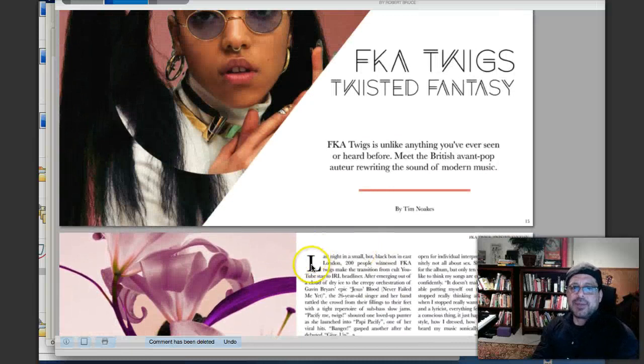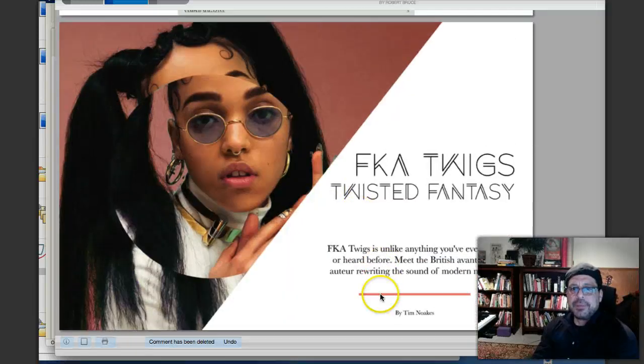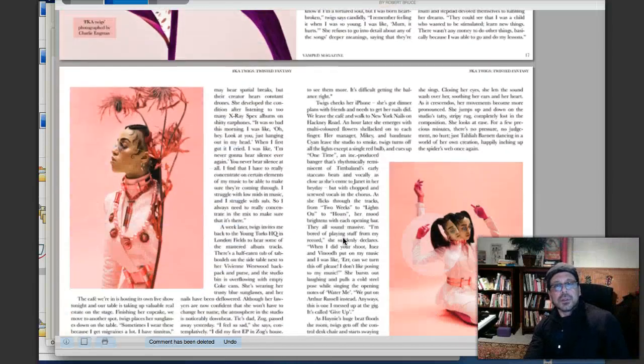This drop cap, I think it would be cool if you were to bring a color over in here. Bring a color from, maybe that pink color, one of the colors that you use for your identity for this article. I think that would make a lot of sense, tying things together.